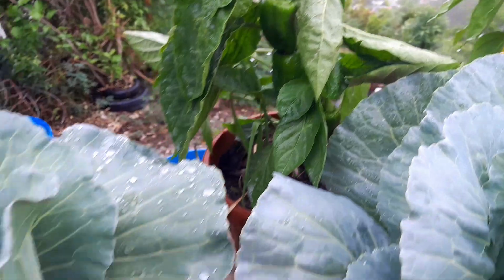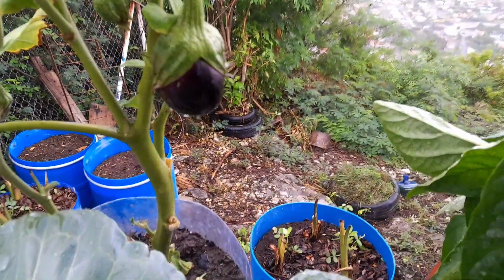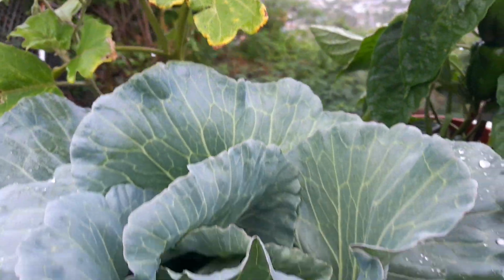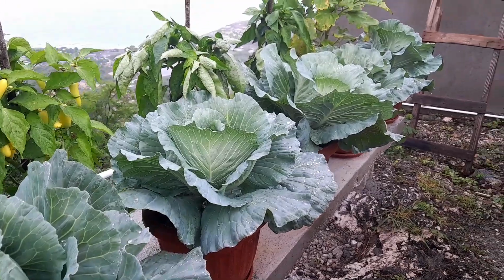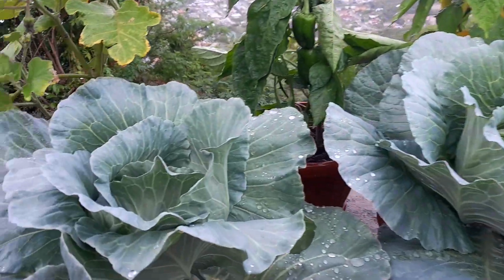These are going to be huge bell peppers. Happy to see those. And this is my very first Black Beauty eggplant in the garden. Fruit, that is. So yes, that stand is looking amazing and super productive.